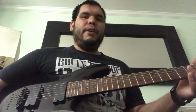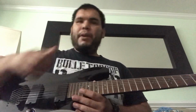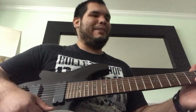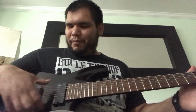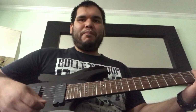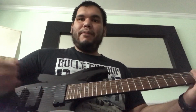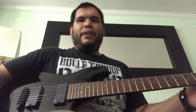So that's the clean tone on my Schecter. Sorry, this weather change is just really messing with my sinuses, so I do apologize in advance. So, of course, these pickups still work, which I'm happy about. So that's the clean tone with some effects that are already on the amp.